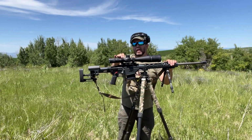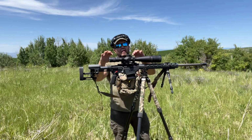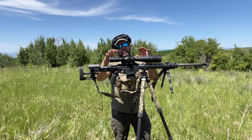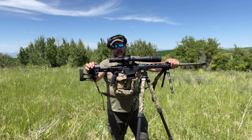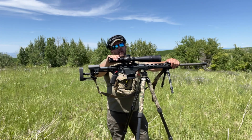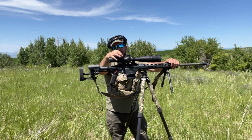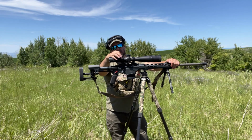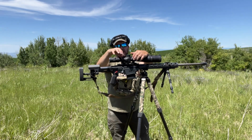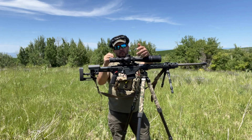So while we're talking about scope cap screws, one of the best things about this setup right here is the modularity that Warren has built into it. You can attach a dope sheet to the top of this thing. You can have a pull-out level that compresses in, keeps it out of the way, and stops it from getting snagged on stuff. And you can add it to the front, the back, or whatever you want to do.